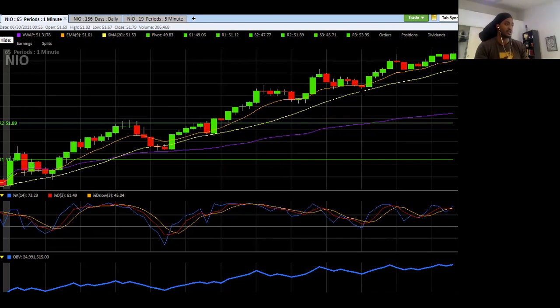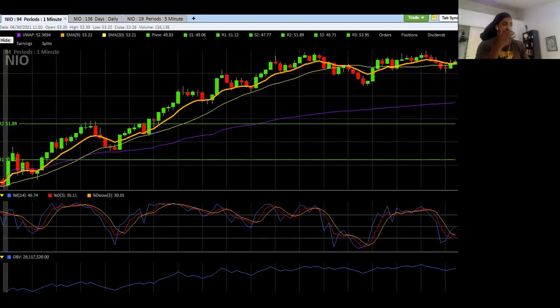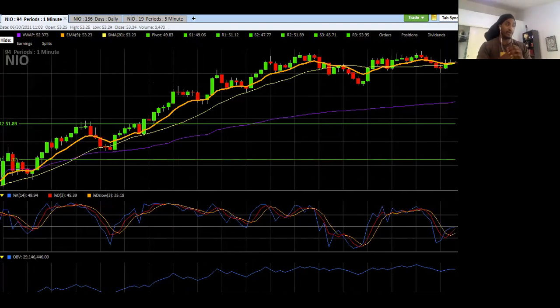Another one I got in was here, pulled back to the 20. I got in again here, rode the wave up about 25, 30 cents a share. Now understand that when I say riding up, it doesn't mean that I am waiting till it gets to a bearish signal and then I'm selling everything. No, I get in and I scale out, okay, to make sure that I always get profit, always.